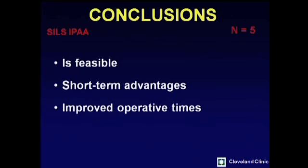So in conclusion, I would like to say that single incision laparoscopic restorative proctocolectomy is definitely feasible. There are definitely some short-term advantages, just like we would expect with minimally invasive surgery, and there does appear to be a very significant and compelling improved operative time.